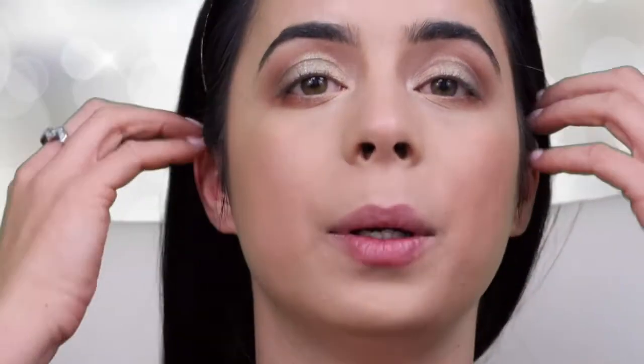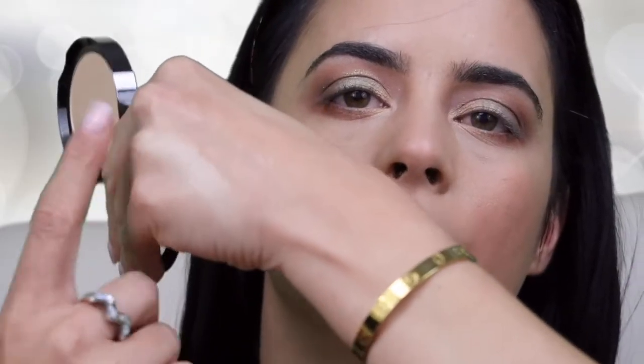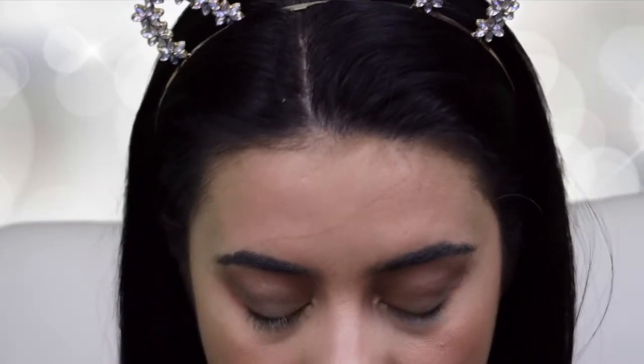Alright, so I'm happy with the way that my eyes are looking. I want to go in with the Lorac highlighter. This is with the packaging, same standard packaging. I don't know. It's not super duper blunt, we're gonna see. This brush will definitely tell us if it's good or not.